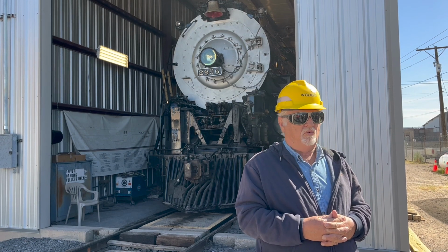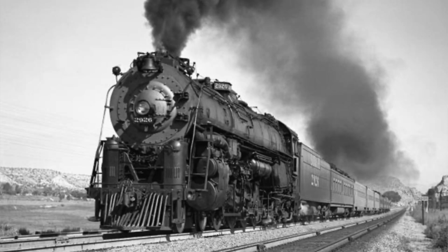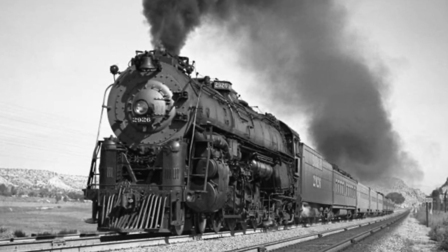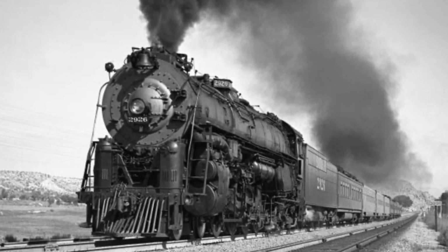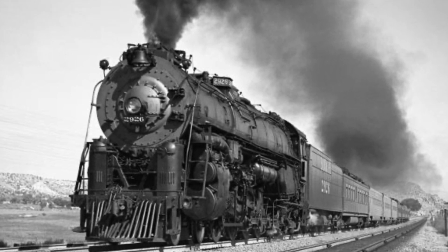So when the war was over, they put this engine on their famous passenger trains, such as the Chief, the El Capitan, the Grand Canyon, the Scout. Those are the passenger trains that we know that it pulled. And it did a very good job.